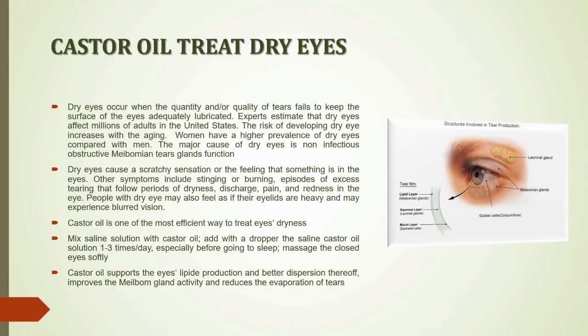So let's see what conditions of the eyes you can treat very well with castor oil. One very common one that many people are complaining about is dry eyes. Dry eyes occur when the quantity and or quality of the tears fail to keep the surface of the eyes adequately lubricated, and the experts estimate that dry eyes affect millions of adults in the United States alone. The risk of developing dry eyes increases with aging, and women have a higher prevalence of dry eyes compared with men. The major cause of dry eyes is non-infectious obstructive meibomian tear gland function.